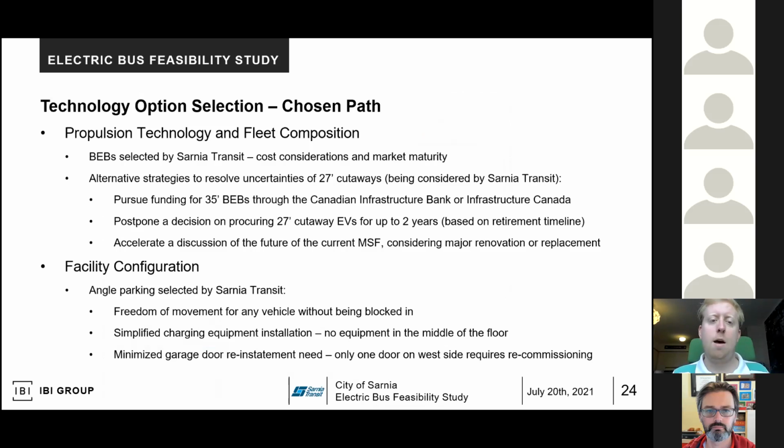So Sarnia Transit's chosen path was they went with battery electric bus for the cost considerations and also the market maturity of the technology. Alternative strategies to resolve the sort of the uncertainties of the 27-foot cutaway option, which are currently being considered by Sarnia Transit, so I can't give an update on exactly what they've decided to do, but alternatives would be to look for funding through the Canadian Infrastructure Bank or Infrastructure Canada to try to achieve that 30-foot battery electric bus condition, because that is preferable to using 27-foot cutaways from the perspective of the number of additional services that you need to add.